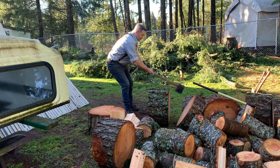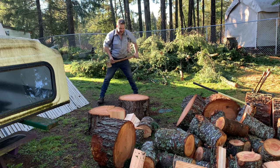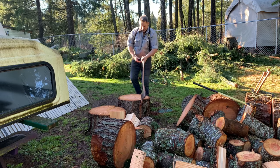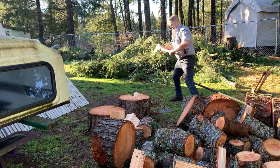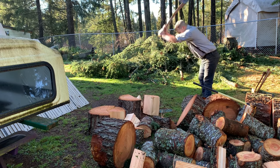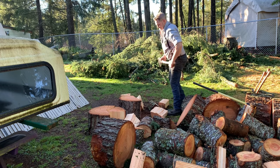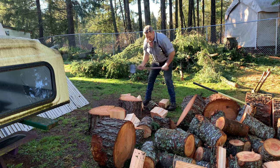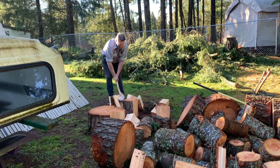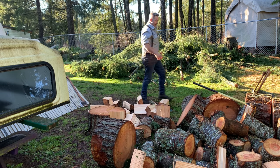Okay, let's flip this one on its back here. Ethan, you got a nice tool here, my friend. Oh, it just split it right in half. See, this is crazy. This is what I'm talking about, friends. The flick. Ethan, you got a wicked axe, brother. It's actually nimble compared to these 5-pounders of mine.